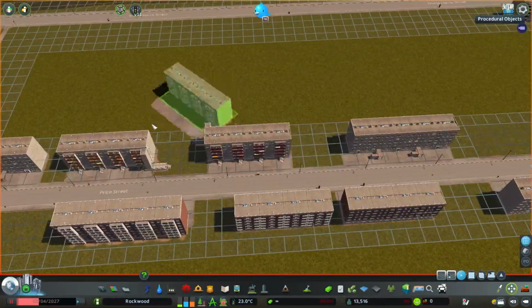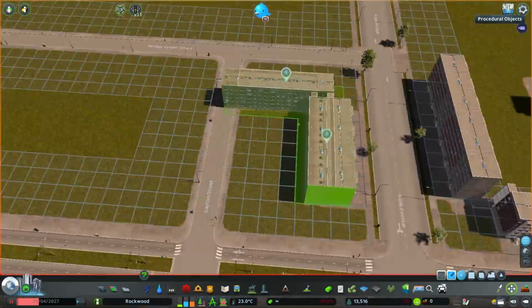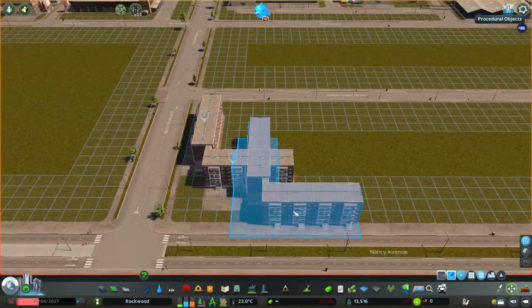And here is me building the big prefab housing estate on the island. Yes, this is the second prefab estate in the city.